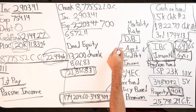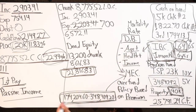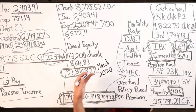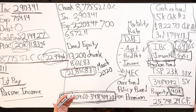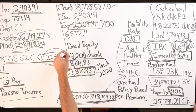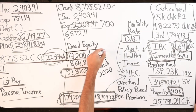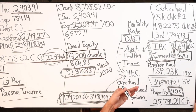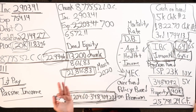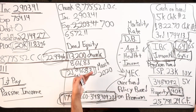Just like I said, it's going to be based on these three factors right here in terms of what they give us in death benefit. But if that's true, then by March 2020, this is what we would have the ability to work with. And then doing velocity banking on this 13.2, we'll have this zeroed out in like 6 to 7 months. So before the year is even over, that'll be at zero again.